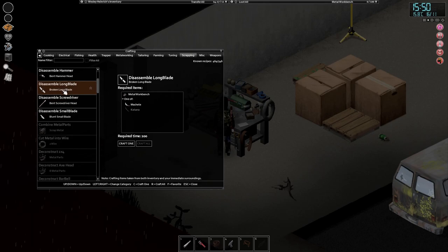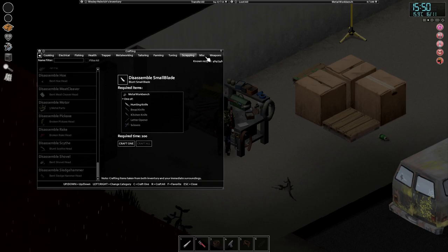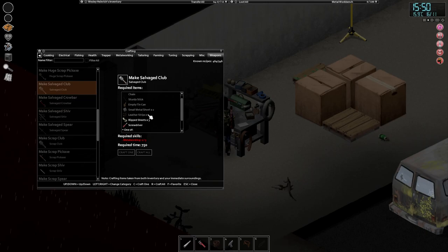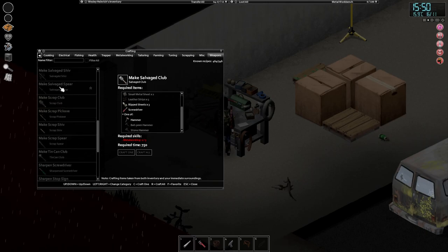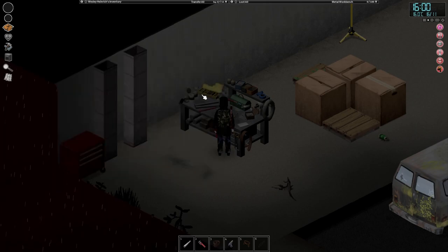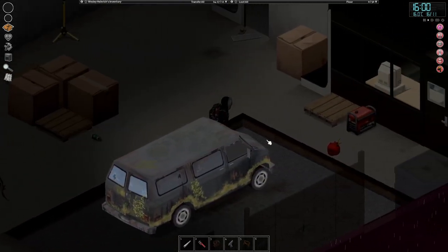We use a workbench to assemble long blade. We don't want to do that. And we get all of our metal parts out of this. And then put stuff together. Like these. Like a salvage club. Or make salvaged spear. We need a file, some leather strips, and a metal sheet, and we can have a sword. That's actually not a bad idea. The workbench is funky. I could spend all day looking at that. We need to move on.